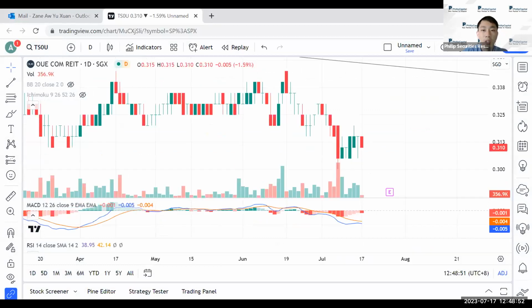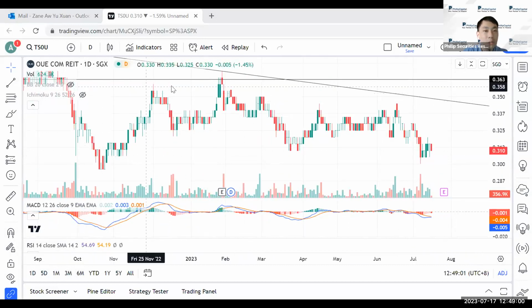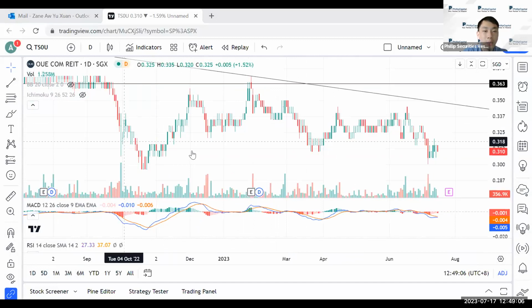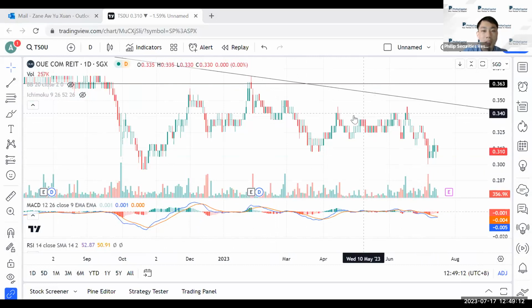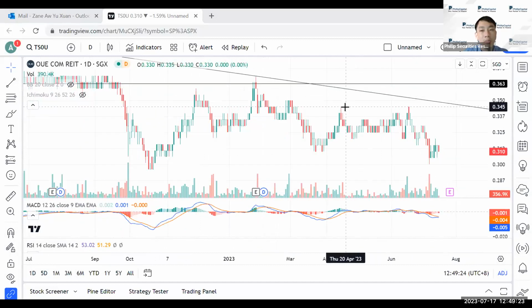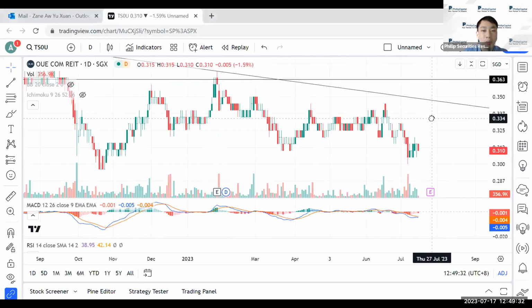Next one, OUE Commercial REIT. I think for this, it's very much range bound in this stretch since September of last year. The support is close to 30 cents, 31 cents. Resistance you see about 33.5 cents onwards. So for now, in terms of the TA, nothing much unless we do see a break above the highs over 34.5 cents, or a break below the lows recently around the 30 cents mark. If not, I think it continues to trade in the range for now.